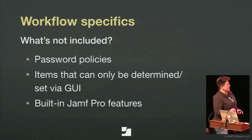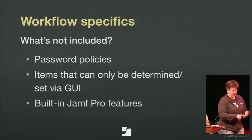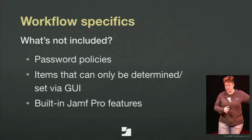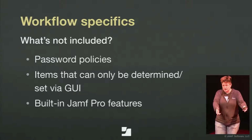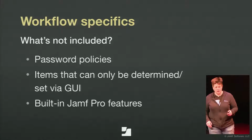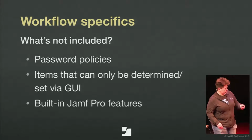The items that we talked about earlier in the presentation, FileVault, software updates, some of those are just exempted from this workflow. It's already in the toolbox. Redundantly, I don't want to have to deal with that over again. Same with those built-in features.